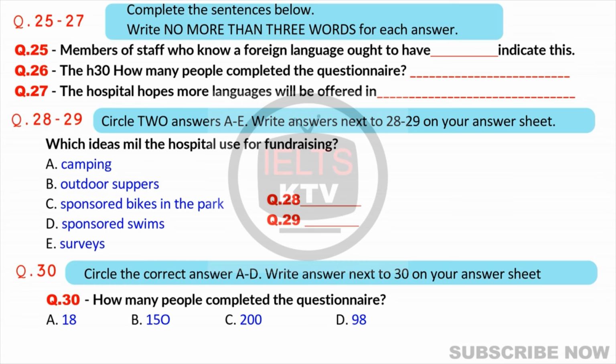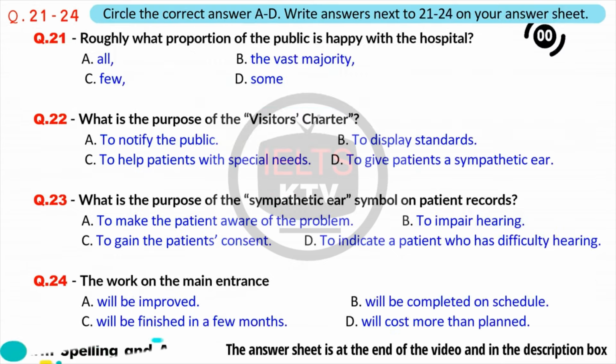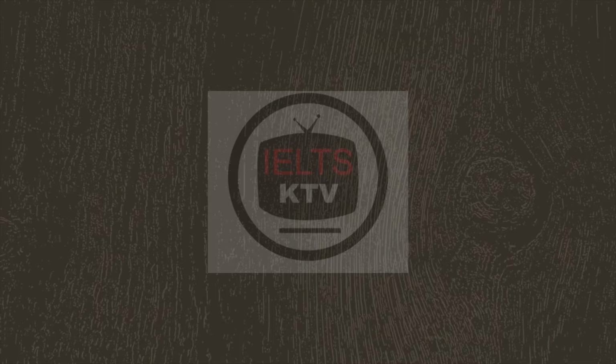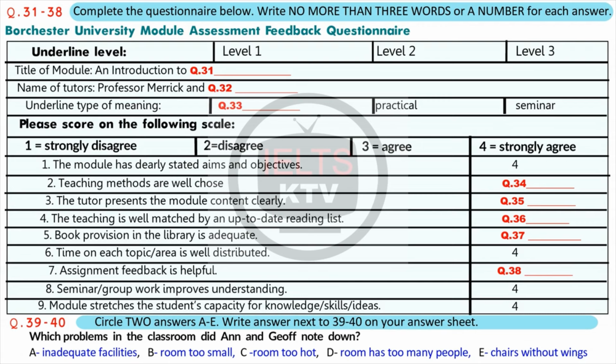That is the end of section 3. You will have half a minute to check your answers. Now turn to section 4. Section 4. You will hear two friends, Anne and Jeff, discussing their completion of a student questionnaire. First, you have some time to look at questions 31 to 40.